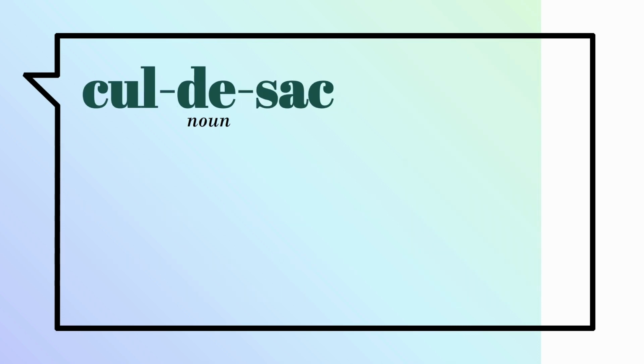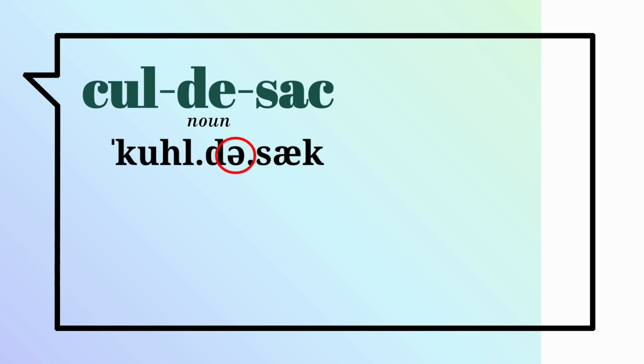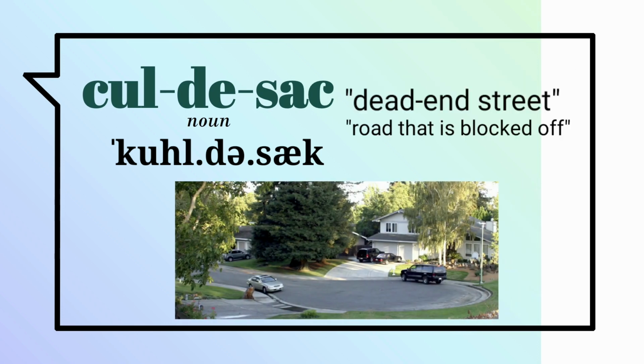Jumping on to the next word, cul-de-sac. Notice that the middle syllable has an inverted E or the schwa sound, which means you're going to have to say it a little bit faster and in a more relaxed way. This word literally means bottom of bag in French. In English, though, this means a dead-end street or a road that is blocked off at one end in which there is no way through. Again, cul-de-sac.